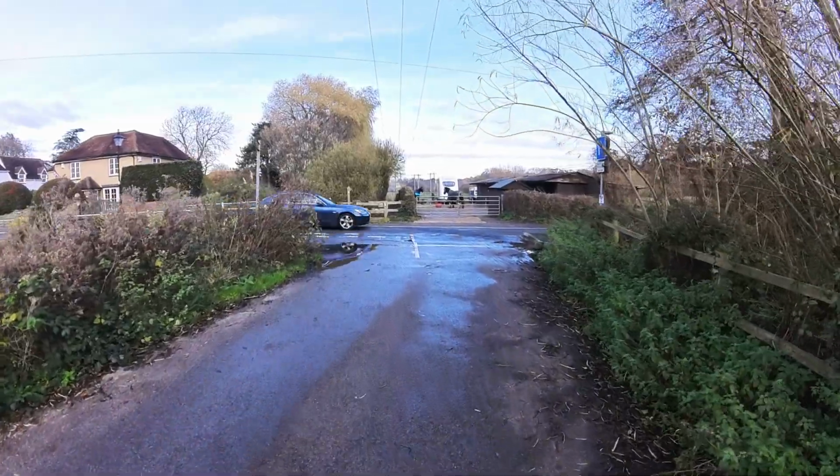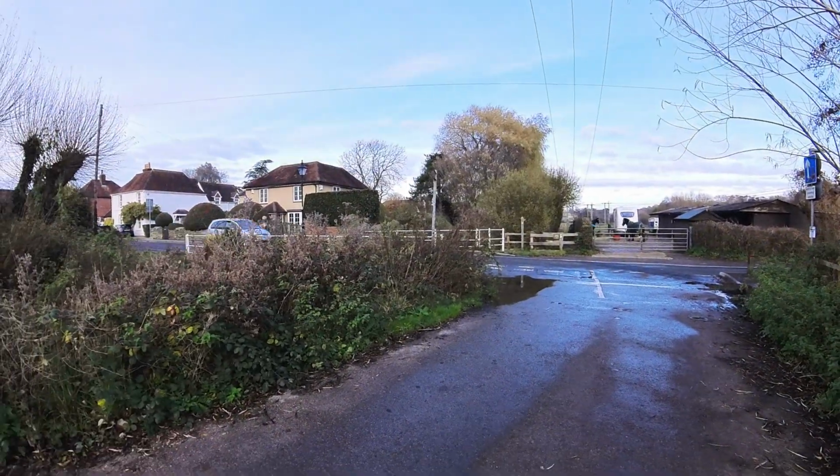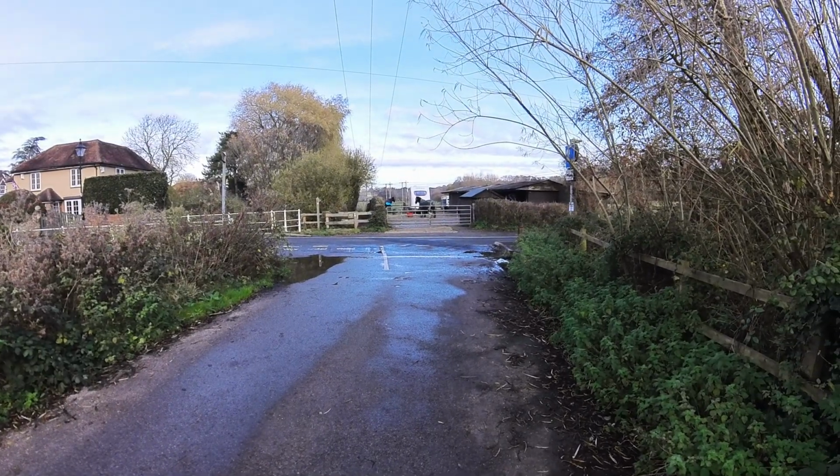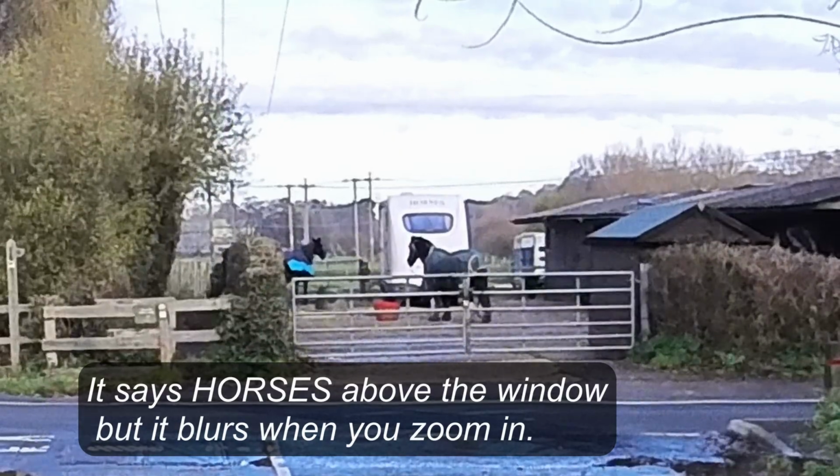This is the village of Titchfield, and you can see some horses over there. You know they're horses because it says so.